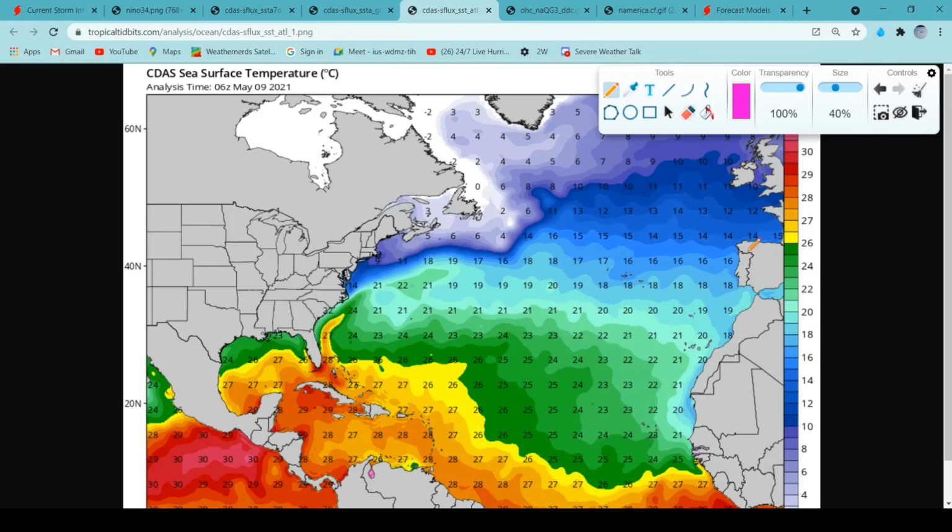Now, the main thing that will prohibit the hurricane season, not the main thing, but one of the things that could prohibit tropical waves is volcanic ash that was down here on our Barbados.